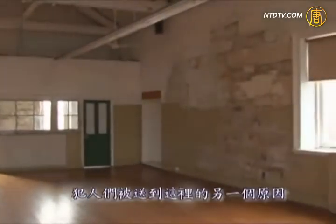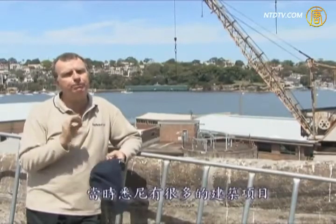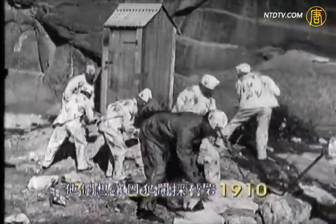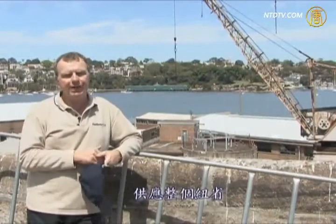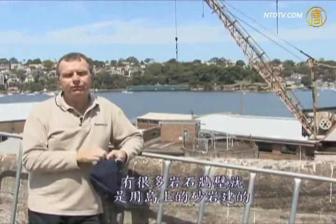So another reason the prisoners were sent here was because this island is made of sandstone, Hawkesbury sandstone, very nice sandstone, and there were lots of building works going on around Sydney at the time, and they thought, we've got the prisoners here, we'll get them to quarry the sandstone, sort of cut the sandstone into the box, and they could use that sandstone all over New South Wales. So around Circular Quay, where everybody gets to Cockatoo from on the ferries, a lot of that rock wall around Circular Quay, a lot of that sandstone came from this island, quarried by the prisoners themselves.